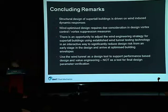And really, the feeling is that there's an opportunity for designers to use a different approach to wind engineering, whereby you're not looking at wind tunnel testing and detailed wind engineering works as a final verification tool in the way that you would have done in the past for smaller scale structures, because maybe for a smaller structure, a 200 meter tall building, the gains are not as significant as they are for these types of structures. But if you start working more interactively with wind tunnels, using them as a design development tool, you can make good progress on performance-based design and value engineering, from an early start, saving time and ultimately cost to the project. And I think at that point I'll conclude the presentation.